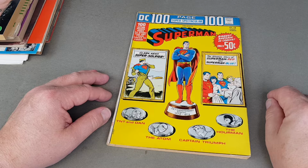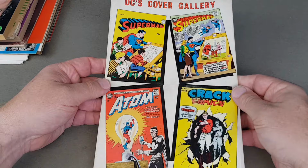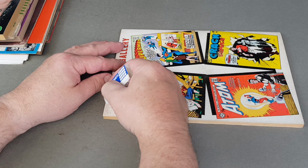So this is DC 18 up there. It's in the 100 page series. I said it's not pristine by any means, but it's good enough for me. I see there's a little £1.20 on the back, and it's in pencil. So I think it's in pencil, I'll just see if I can lift that off.